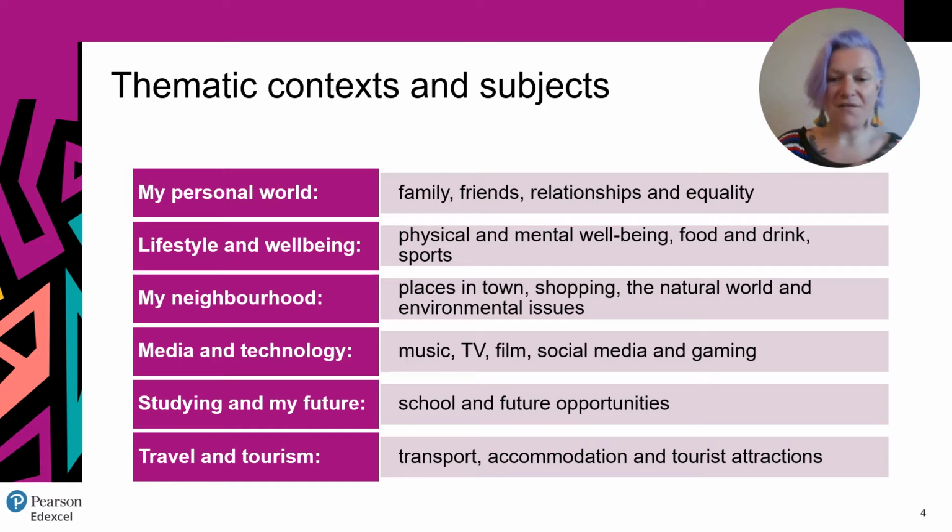What we've then done further on the right hand side in the light purple is we have made some suggestions of subjects which the vocabulary in the specification lends itself to, and allocated those to one of the thematic contexts. So the first thing that you might want to have a look at is, within those subjects, what, if anything, stands out to you as something that maybe you don't currently teach?